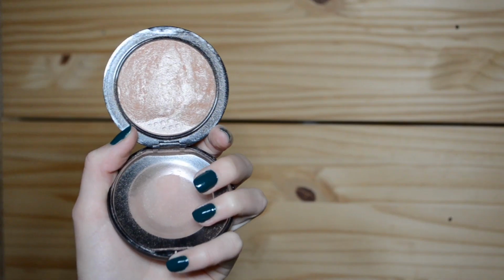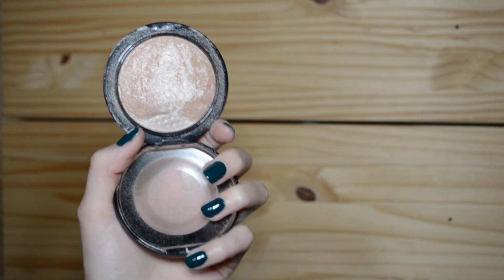So I think we should just hop right into it. I feel like mixing things up a little bit and starting with the powder products. The first item I want to talk to you guys about is MAC Soft and Gentle. As you can see, the pan has grown just a little bit more, but I feel like I've actually worked on the dome as well, and there is a little bit less product in the pan itself.